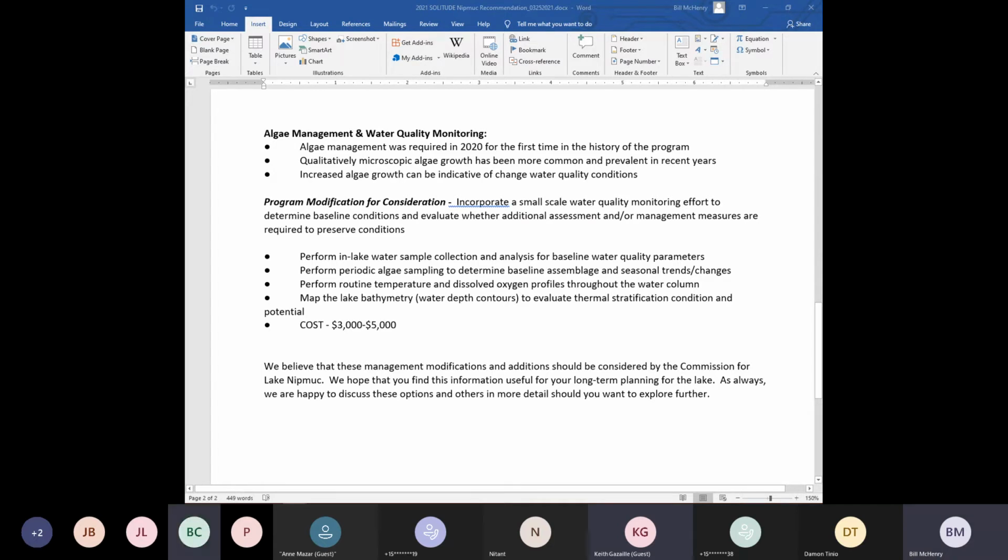I think conducting some more routine or periodic algae sampling to get an idea as to what the baseline assemblage of the algae is, and with that, we can then look at seasonal and/or annual changes in that assemblage. I think the big concern is as we start to see increased algae growth, what can happen is we start to see a transition of healthier green algae species to what I'm sure most of you have heard about in the news with harmful algal blooms, these cyanobacteria or blue-green algae species that have potential to produce toxins that could be harmful to the public health. So I think that's something we want to take a look at to see what we're dealing with, and if there is any trend with respect to increasing numbers of cells over time.